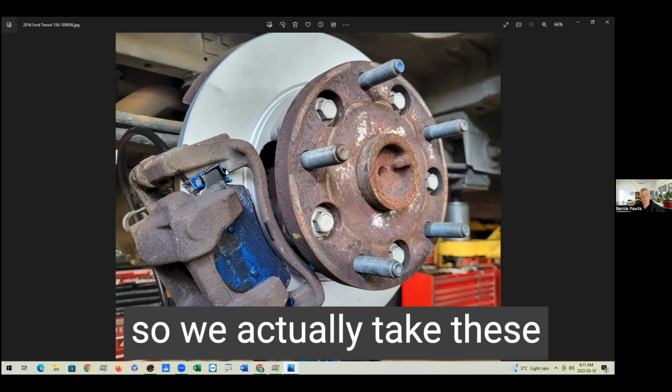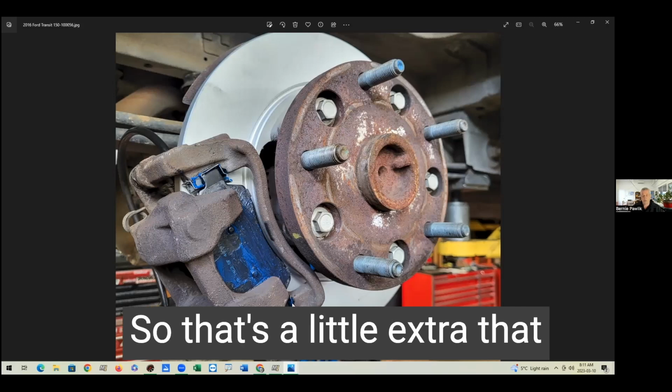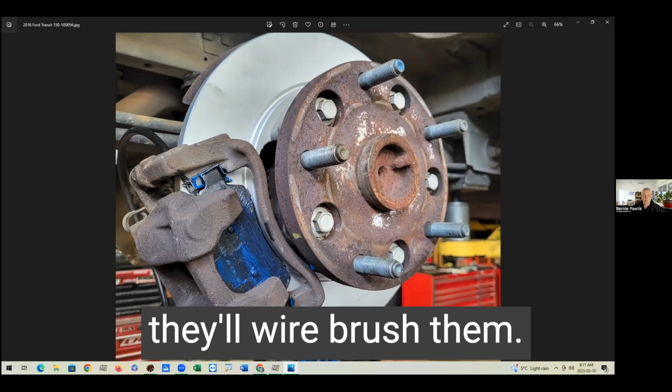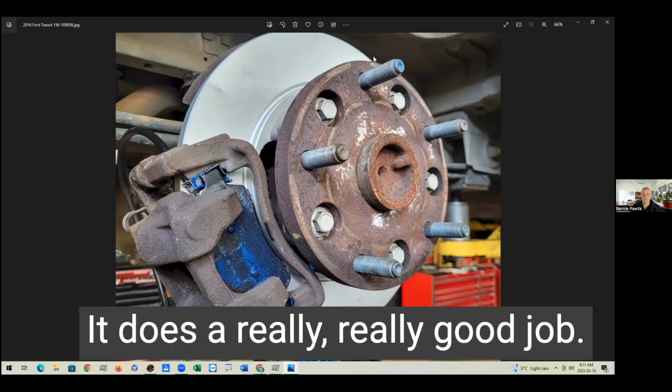We have a sandblaster. So we actually take these caliper brackets, put them in the sandblaster, and we can remove all the rust. That's a little extra that we do that I think a lot of shops don't have. They'll wire brush them. You can use a file to get rid of the rust, but the sandblasting works really well. It does a really, really good job.